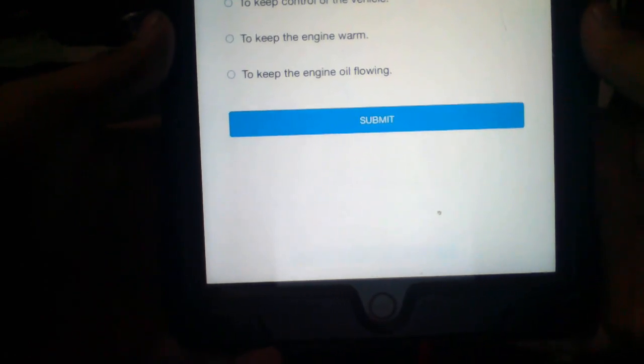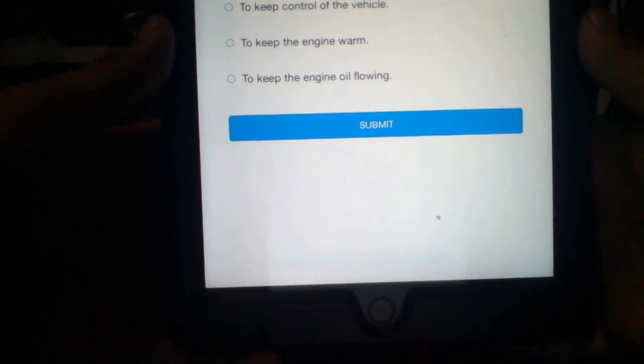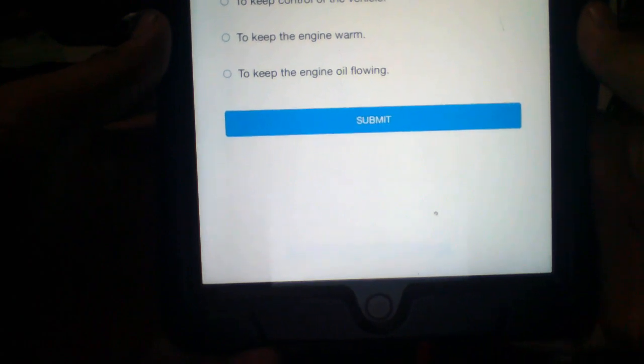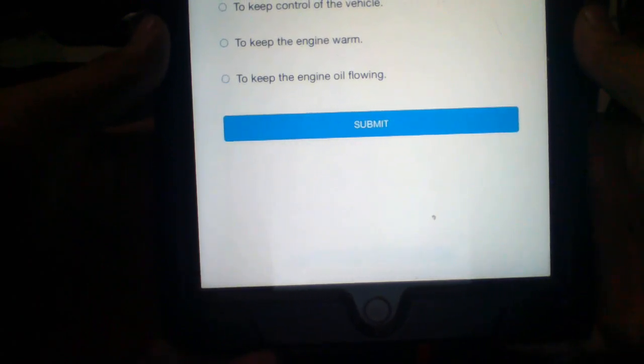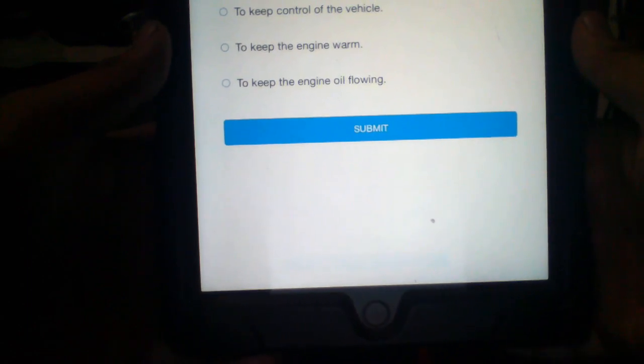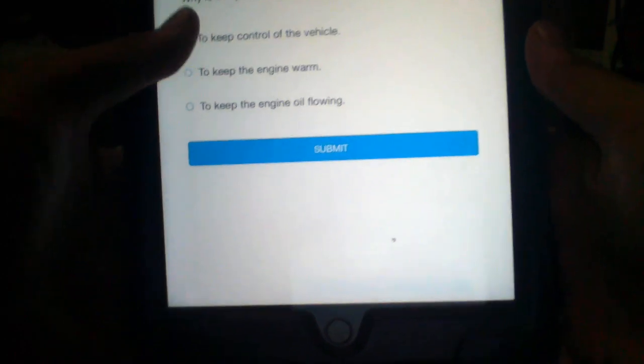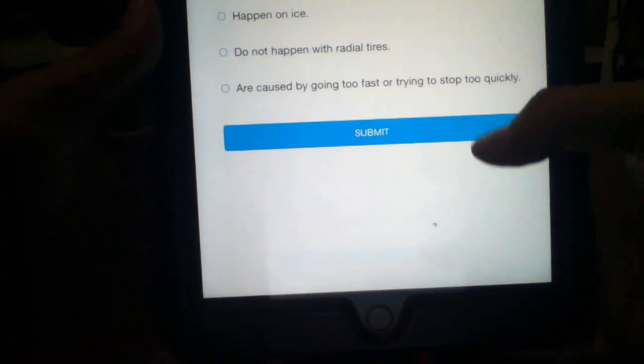Number 9. Why is it important to shift gears correctly? A. To keep control of the vehicle. B. To keep the engine warm. Or C. To keep the engine oil flowing. I'm going to go A, to keep control of the vehicle.